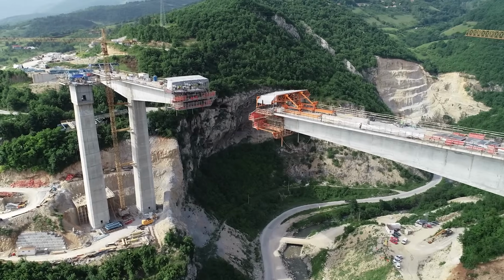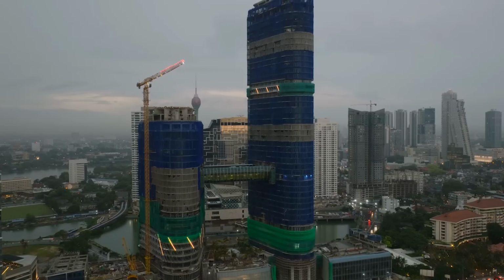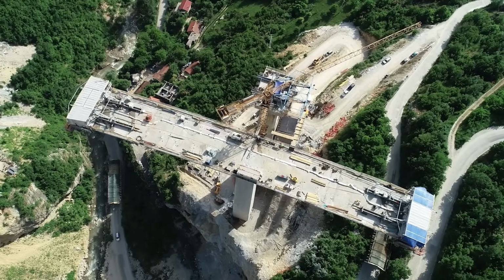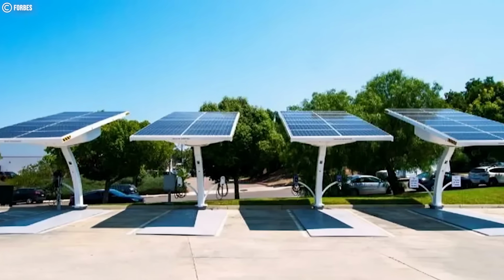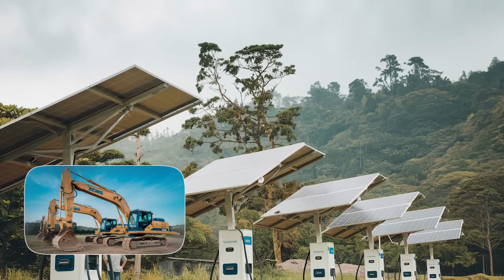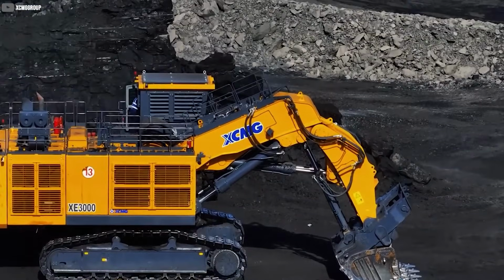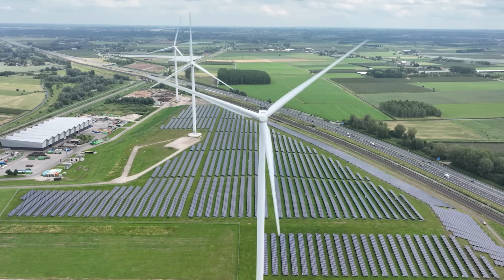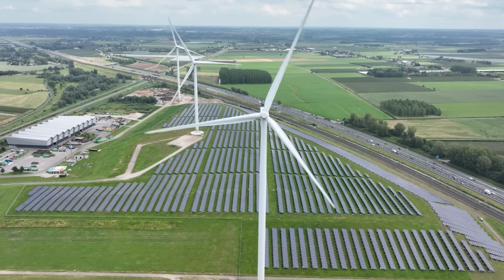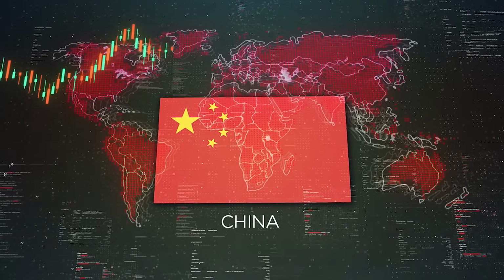China's massive infrastructure projects often face harsh environments, such as high altitudes, extreme temperatures, or remote locations. That is where solar-powered charging stations come in. These stations support electric machines in off-grid areas, ensuring they can operate even in the most challenging conditions. It is a clever solution that combines clean energy with practicality, showcasing China's ability to turn obstacles into opportunities.